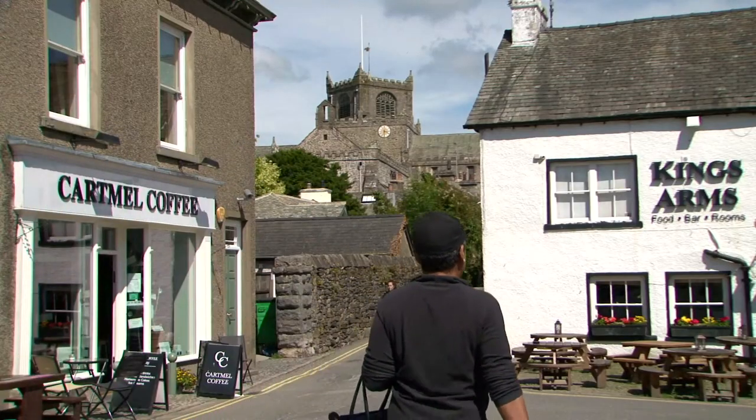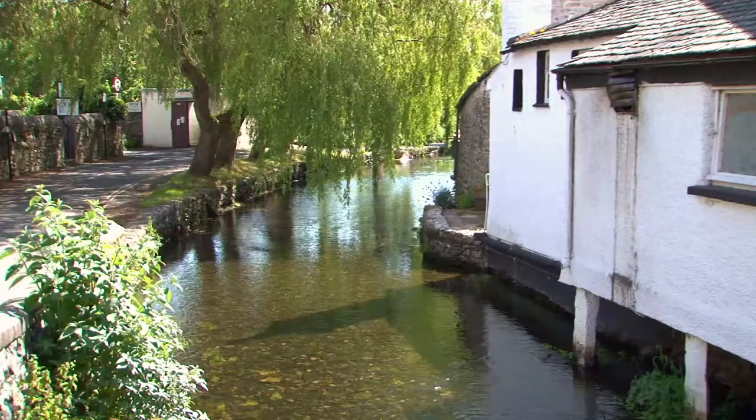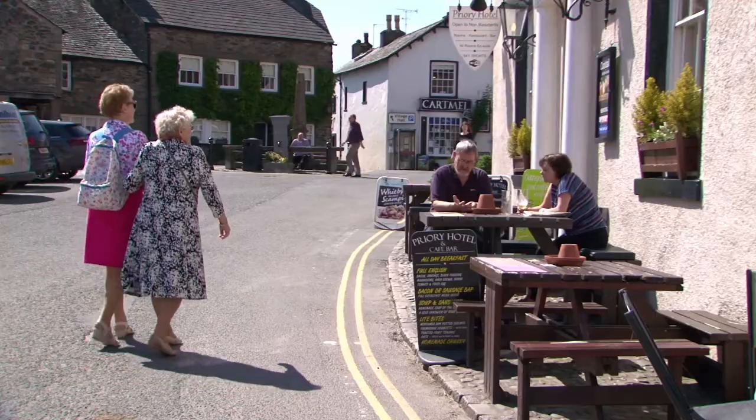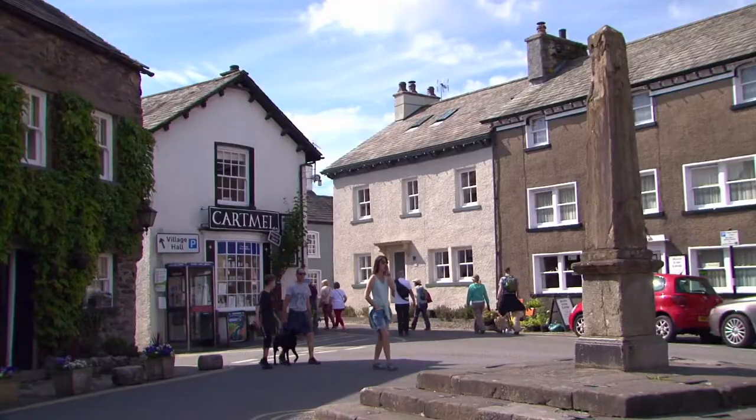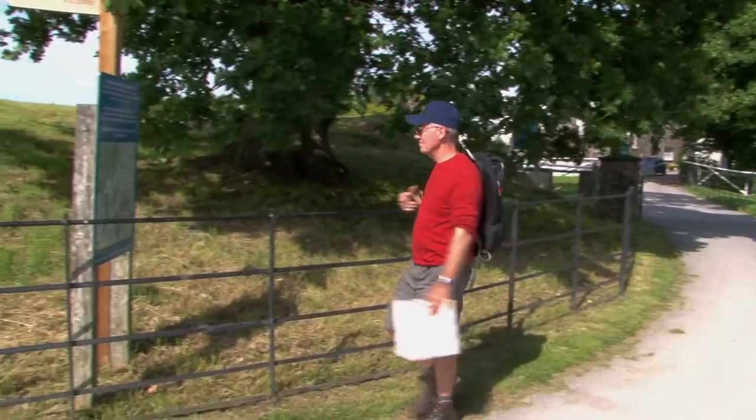Carrying on, our route takes us straight through Cartmel village, through various shops and over the River Ear, past some really good pubs and the old village square, over the racecourse to a signpost with a map.